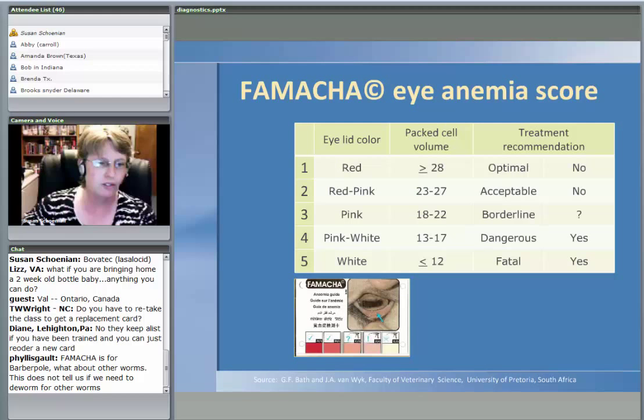Okay, so we're going to go through each of the 5 points. Well, we've already talked about the barber pole worm, how it came about, how it's related to the packed cell volume, which is the actual diagnostic test for the barber pole worm.